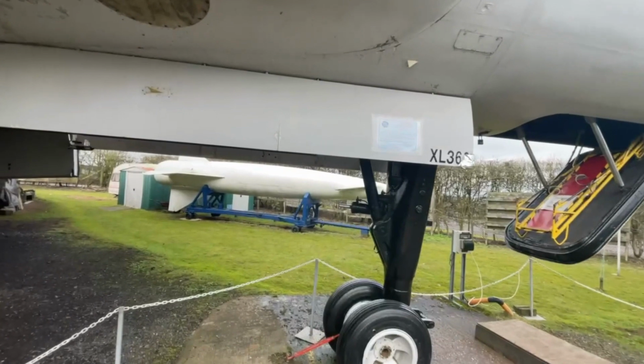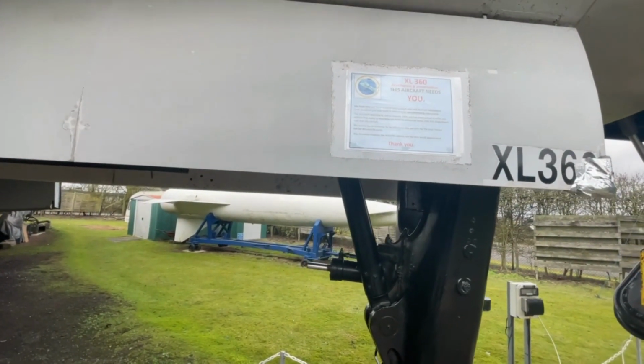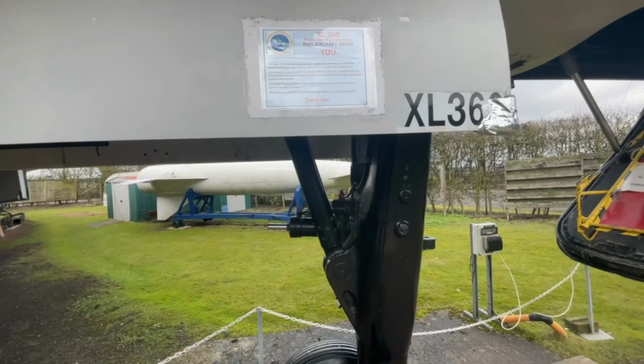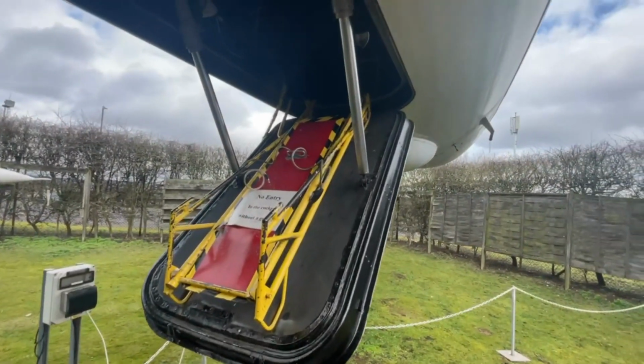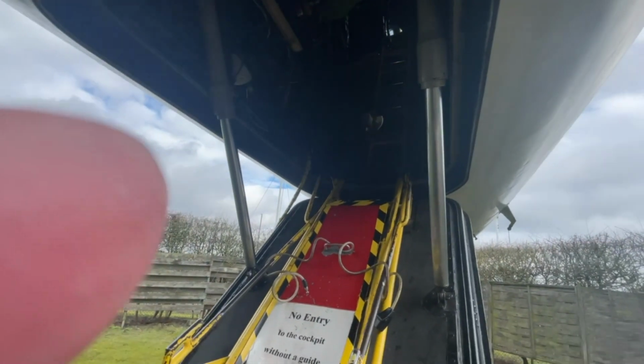A bit about the aeroplane. Acquired in January 1983. I've been sat here forever since then, I think. For everyone to view, you can go up to the cockpit, but not today. Up there. Though you can't see an awful lot because it's a bit dark.